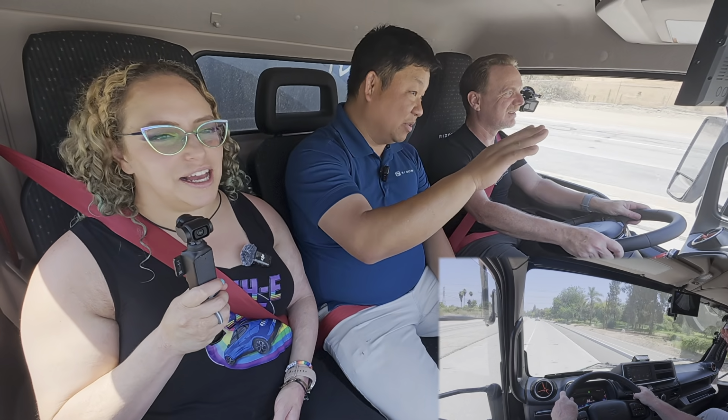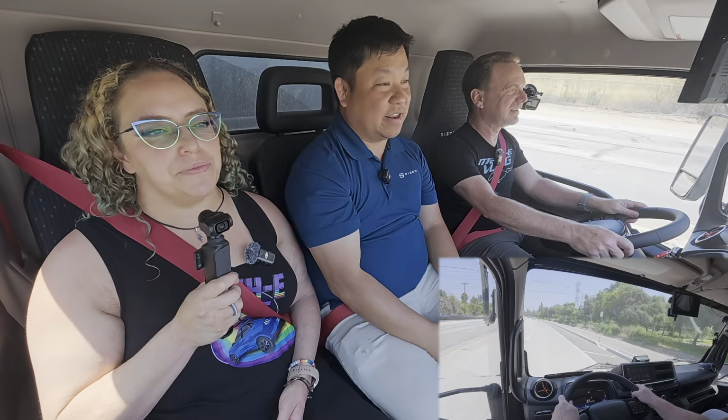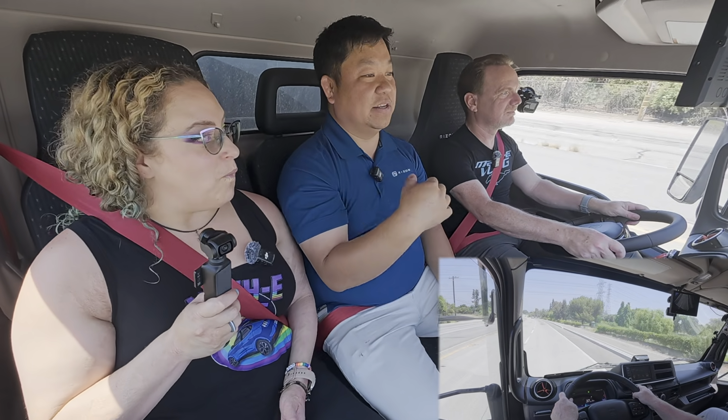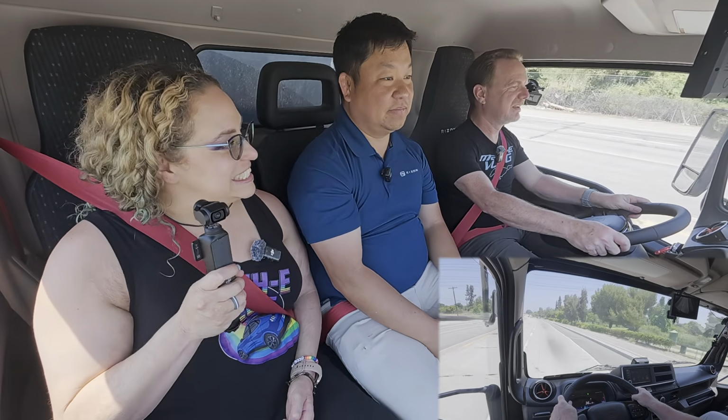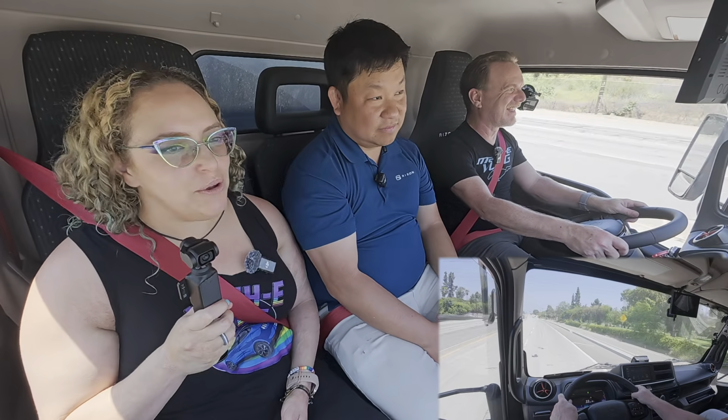Right when you see it kind of uphill a little bit, there's a turn on for the freeway. Perfect. Then on the freeway, we pass one exit, and the second exit is back to the office. Perfect. In my mind, I'm like, slow down, sir.